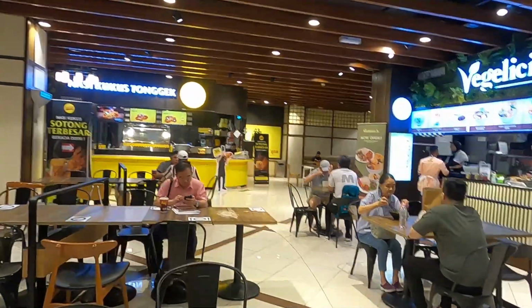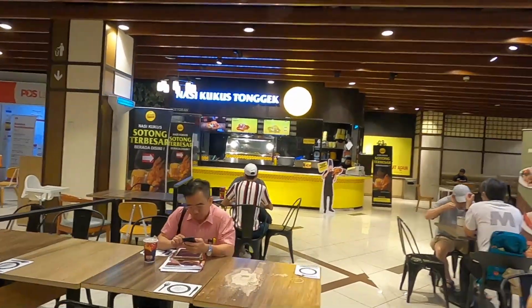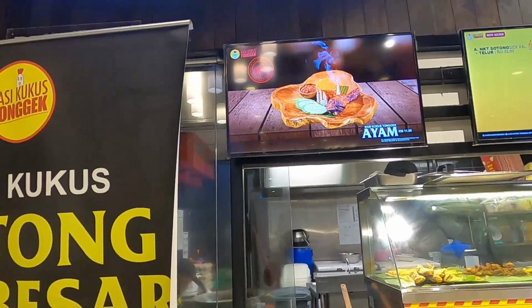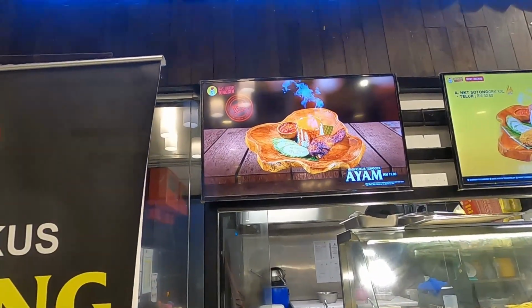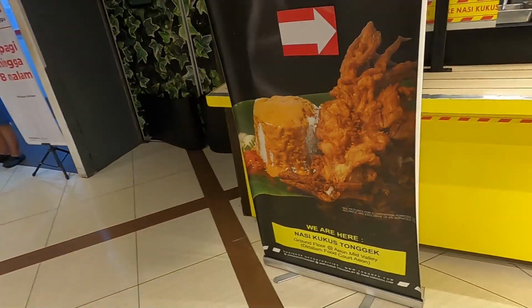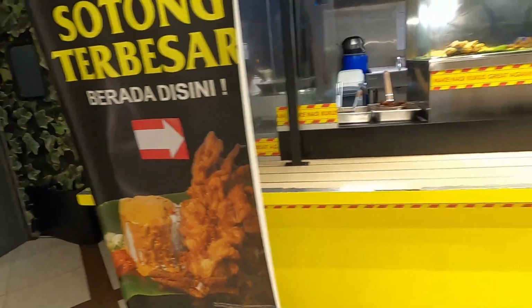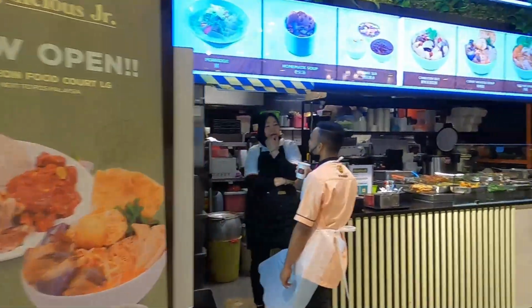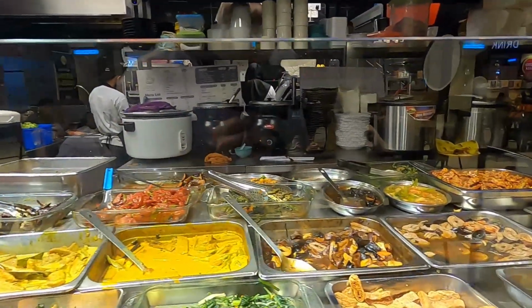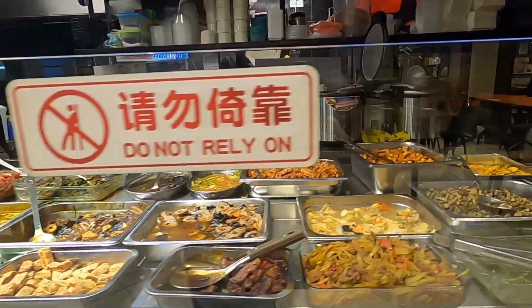This is nasi kukus. Look at this, nasi kukus ayam for 12 ringgit. Oh, that looks really good. Oh, and it's fried chicken too. Let's continue our journey. Wow, look at the food variety, guys.